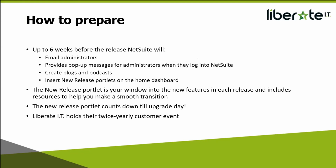So how do we prepare for the upgrades? When I say how do we prepare, how do you prepare as NetSuite administrators or as the people that are most knowledgeable about your NetSuite system? So up to 6 weeks before a version release, NetSuite will email all the administrators. You'll have noticed as you're logging into NetSuite at the moment, you're going to be getting pop-up messages that you need to tick to say that you have read. Those pop-up messages you should read.